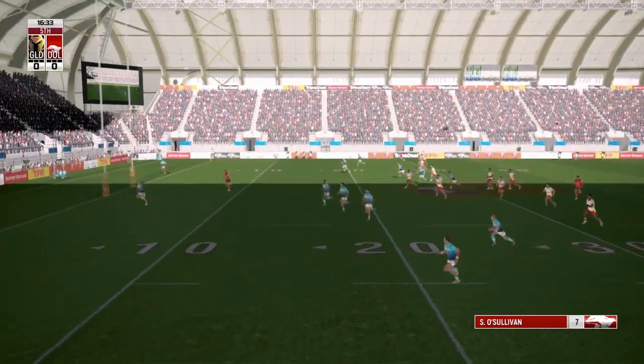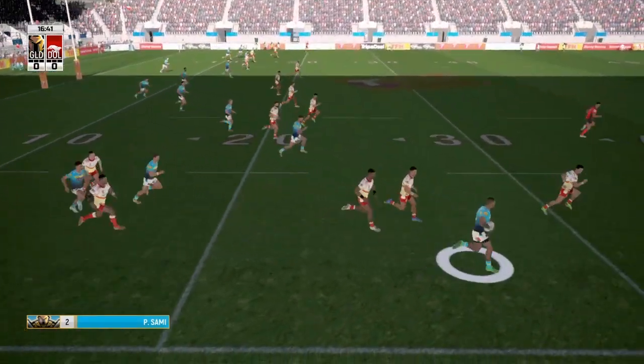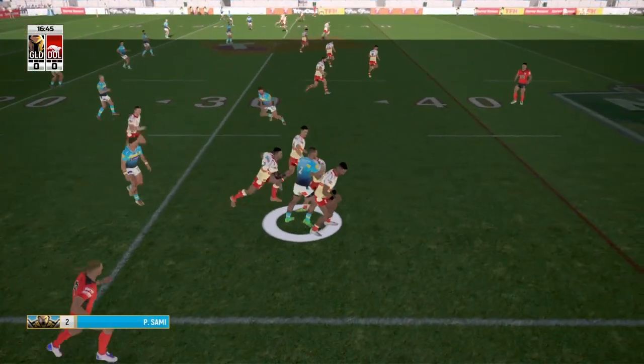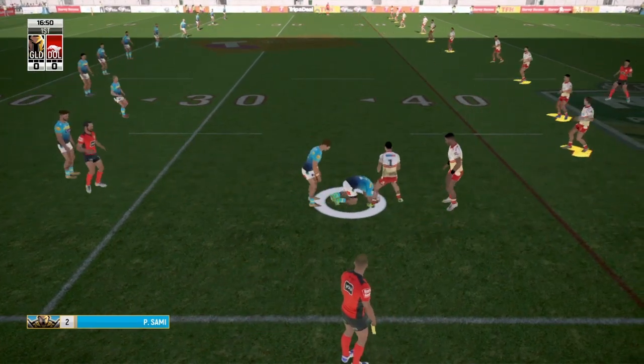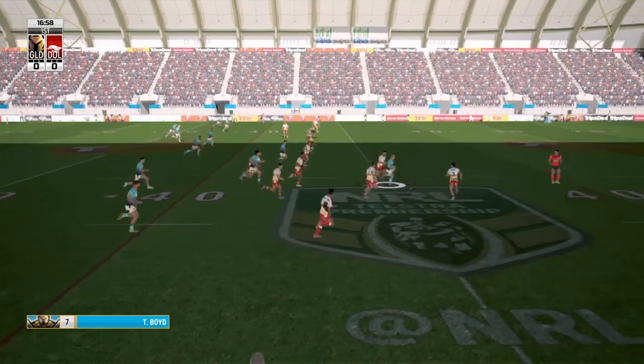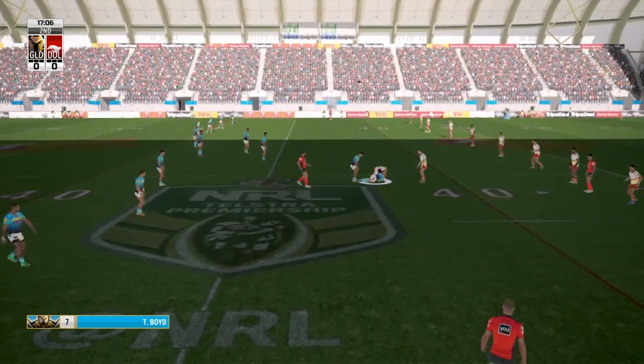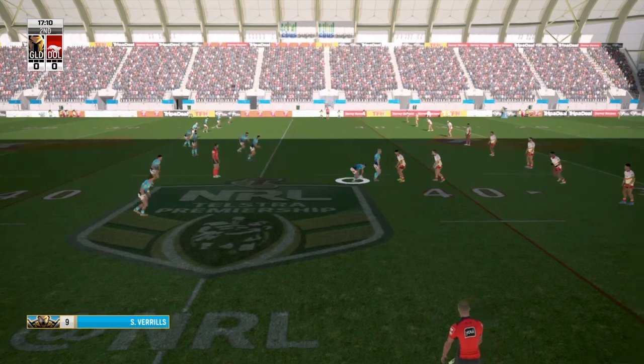He punts it. Charges up and through a tackle. Good burst, this one. With momentum. One, release. Look out with the break. With momentum. Two, just short of the 40. He's held there. Up him now.